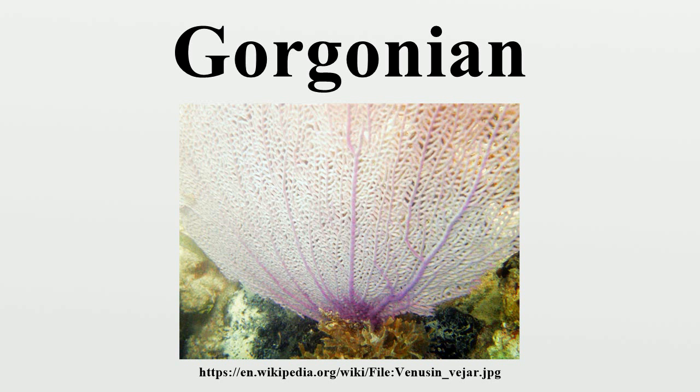Gorgonians are found primarily in shallow waters, though some have been found at depths of several thousand feet. The size, shape, and appearance of Gorgonians can be correlated with their location. The more fan-shaped and flexible Gorgonians tend to populate shallower areas with strong currents, while the taller, thinner, and stiffer Gorgonians can be found in deeper, calmer waters.